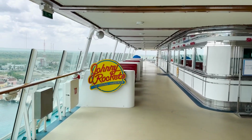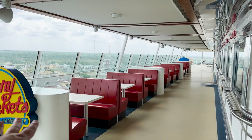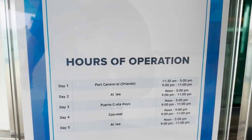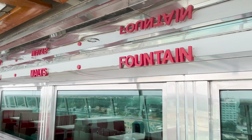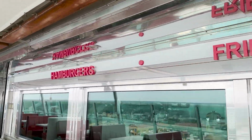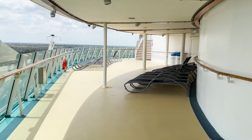I want to point out they do have some outdoor seating here, these hard bench style booth seats that you can dine at. They have the hours of operation for Johnny Rockets posted on the outside, and then you can also see on the inside to the actual diner setup there. So again, coming at an additional cost, but they do have the drinks, the shakes, the fries, the burgers, the hot dogs, all that good stuff here at Johnny Rockets.